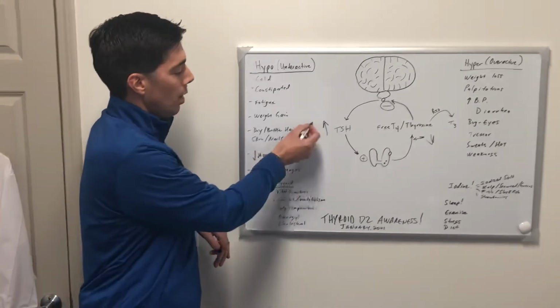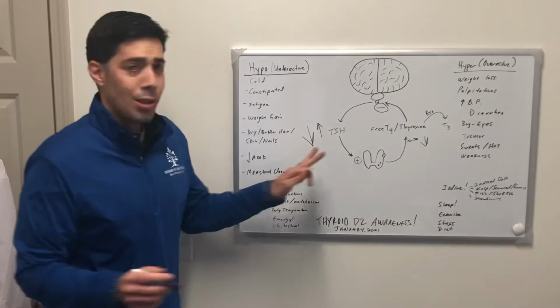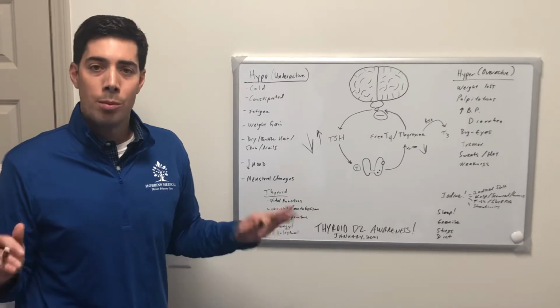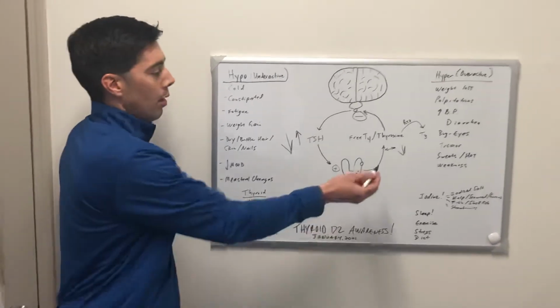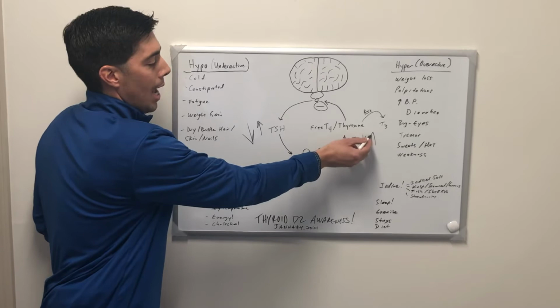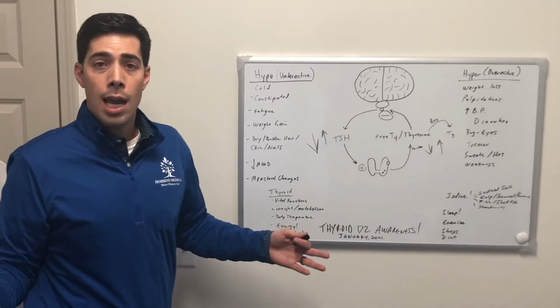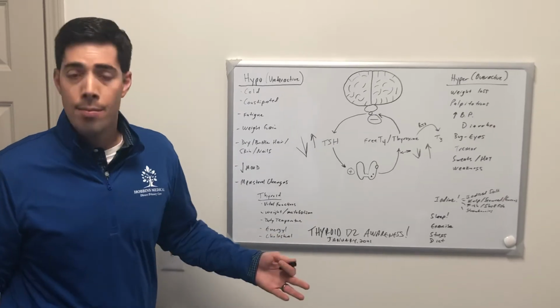Alternatively, if you have a low TSH, that's your brain saying, whoa, what are you doing down there? You're making too much thyroid hormone, knock it off. And if your free T4 comes back high, that's your thyroid gland saying, yeah, you're right, something's going haywire here, and we can't stop making so much.